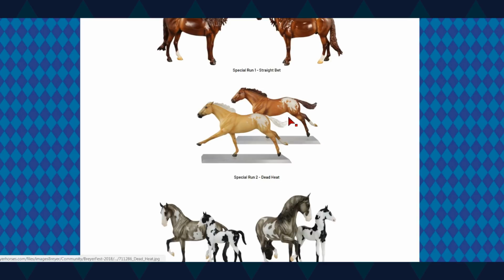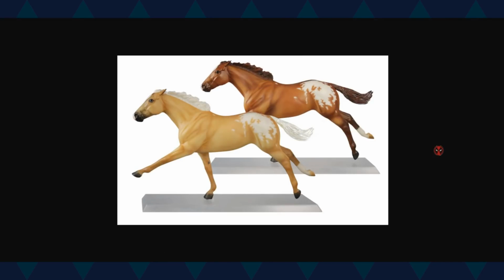Next one is Dead Heat. I wasn't too keen on Dead Heat when we first saw the picture of the chestnut one come out. I think it is pretty, but I'm just not really sold on the chestnut one for some reason. I don't know why. Maybe I'll like it better seeing it in person, but in the pictures that Breyer has shown, I'm just not really digging it for some reason. The coloring just doesn't really sit quite right for me.